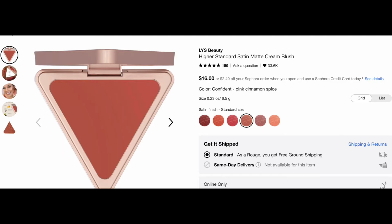Good. Picked up the new blush from LYS. Couldn't help myself. It looks a little bit different from the bronzer. The bronzer has a shinier package where the blush has a little more of a frosted look, but they're both gorgeous coppery rose gold sort of shades. And specifically the shade that I got is called Confident, and this is the Higher Standard satin matte cream blush. I love this. Beautiful color. It's not too pink, it's not too peach, it's very just healthy.